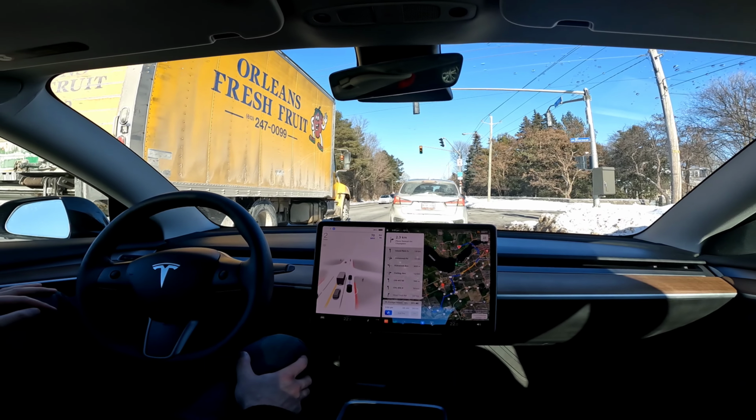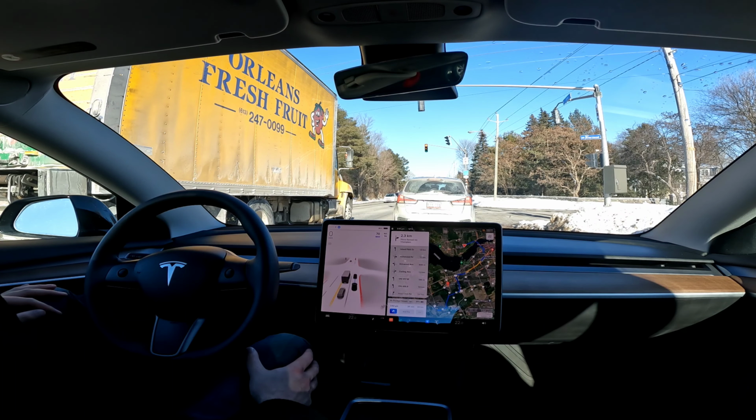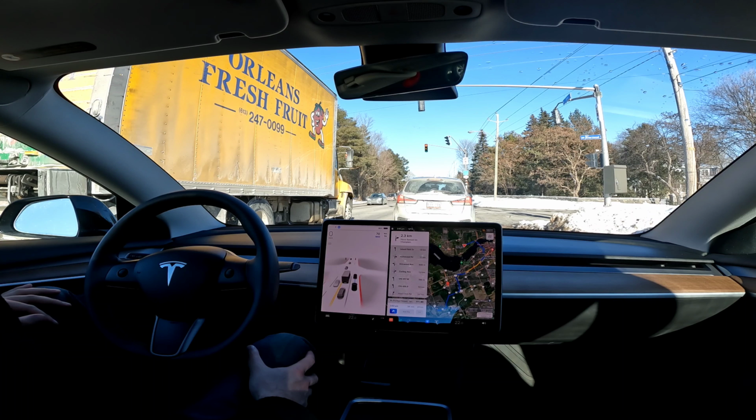Nothing like that. With version 11 coming up soon, I want to start adding Navigate on Autopilot into my routes so I can start to compare between version 11 and the full stack and the removal of Autopilot with what we have now, with FSD on the side streets and Autopilot on the highways. And hopefully it's a vast improvement. That's kind of the promise that we're led to believe now. But until that day comes, here we are, and here we go.